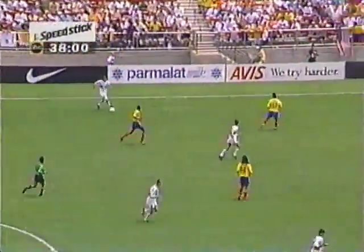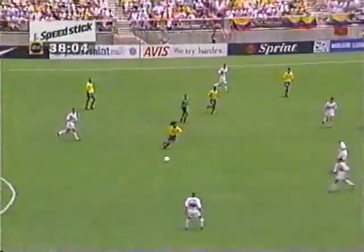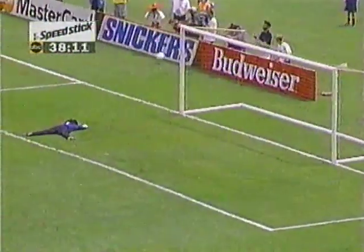Harkes takes it away. Very humid here today. Temperature in the high 70s, but the humidity up around 90% as Reyna will chip it into Dooley off the head. Reyna the shot! Save! Higuita!